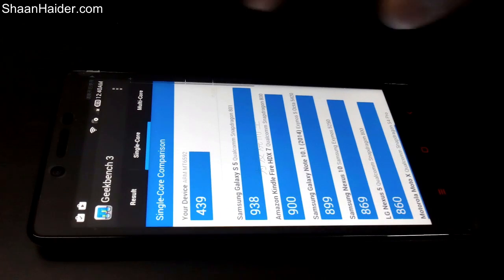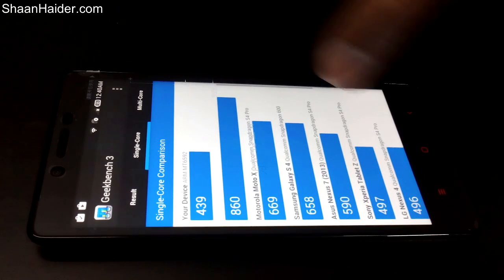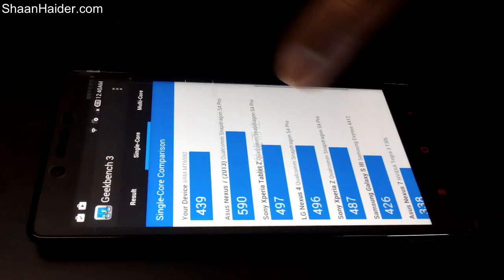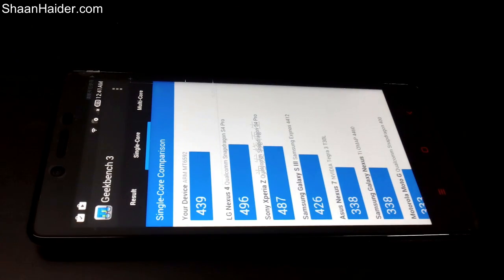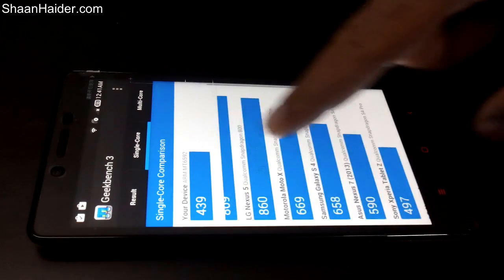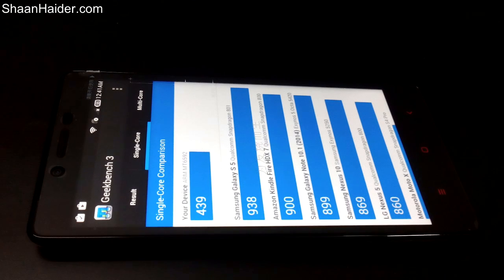So let's go to the single core and check the comparison with the rest of the devices. Our Xiaomi Redmi Note scored 439, which is really very low compared with the rest of the devices. As you can see here, it is nearly next to the Samsung Galaxy S3, which is really an old device now. So it's not pretty good when it comes to single core performance, because the Samsung Galaxy S5, which is also an older device now, scored nearly twice as much as our Xiaomi Redmi Note.